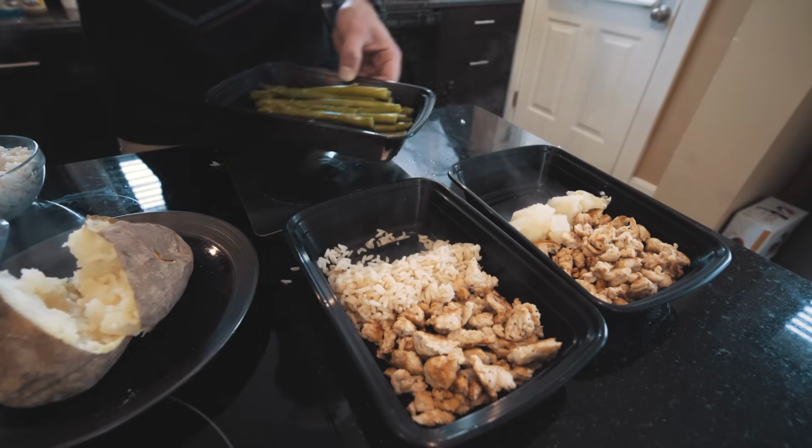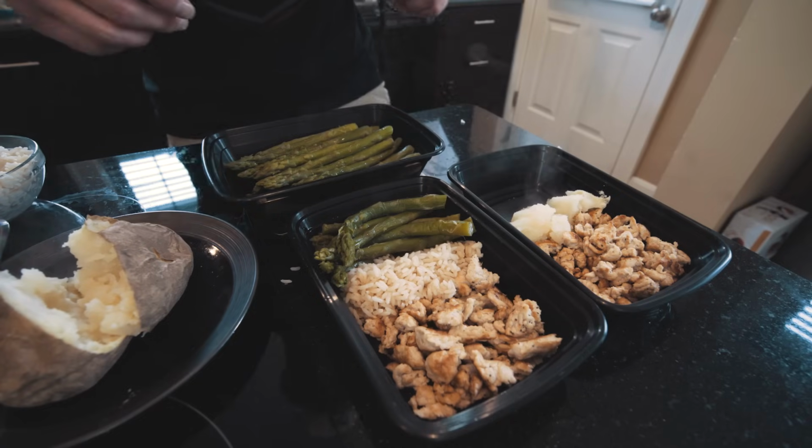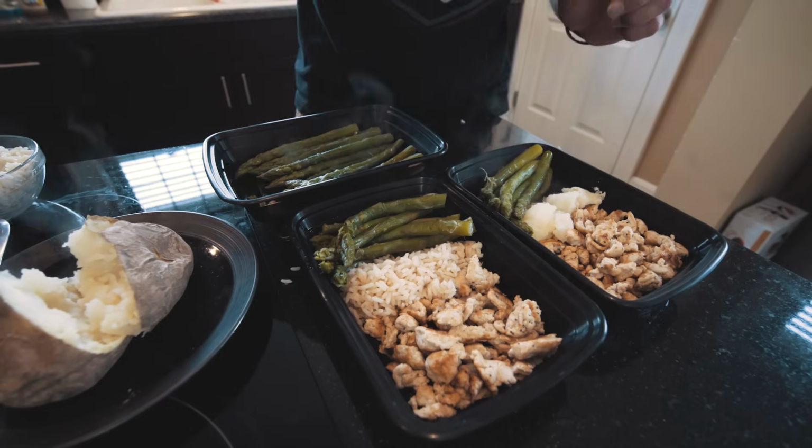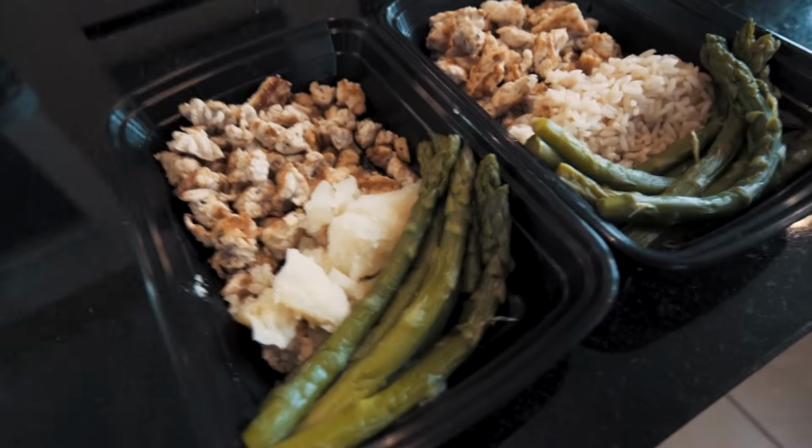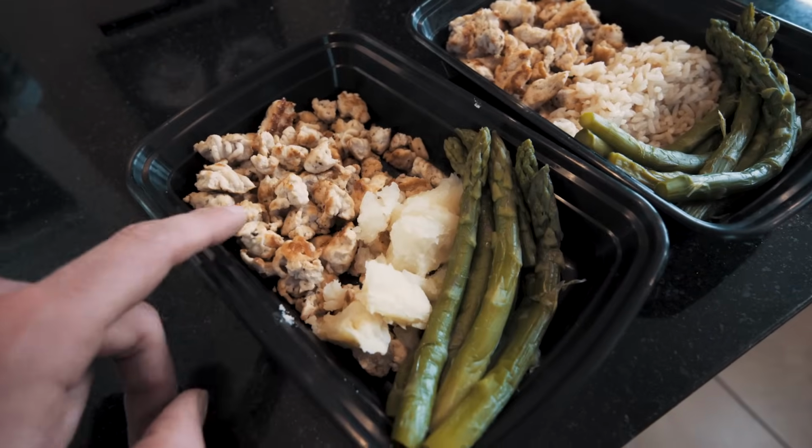Now onto the asparagus. Go ahead and do 84 grams in that one. Back to 0. Boom, 84 grams again. And here's the finished product, guys. Not too shabby, I'm telling you. 99% lean ground turkey.